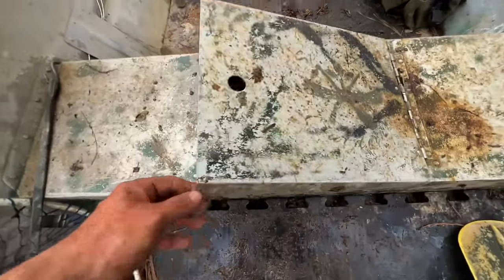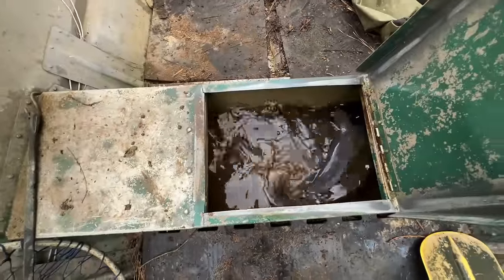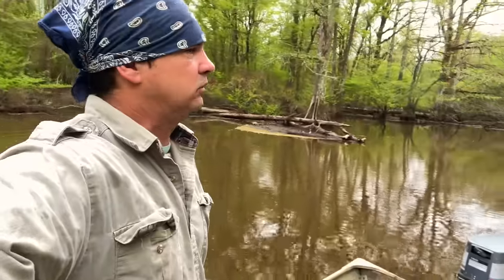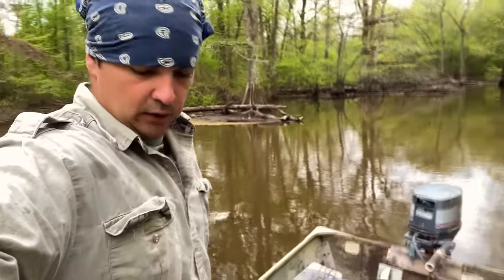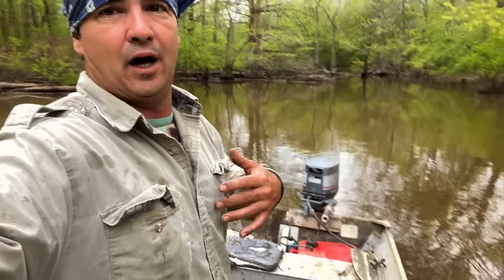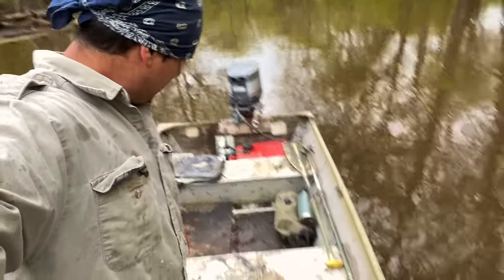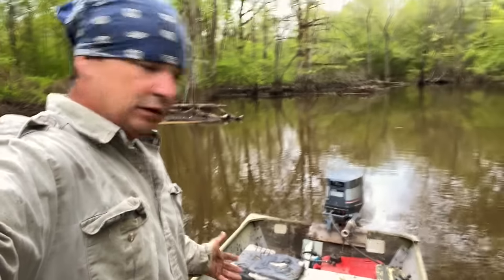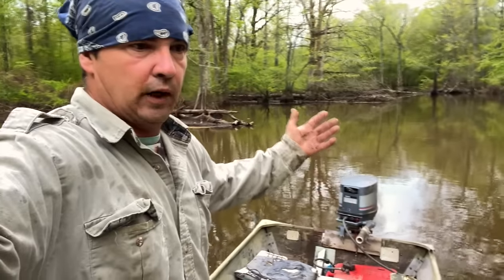All right, y'all. This is what we got here for, a live well in this boat seat. Y'all, that live well is what allowed me to learn how to keep gar right. I figured out how to process gar and keep them alive and eat them on my own because of this live well. I grew up with this, and we always had our fish alive when we got home.